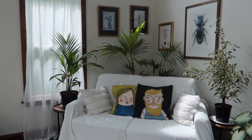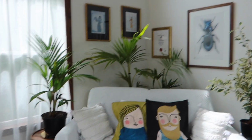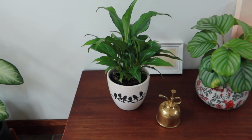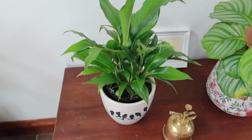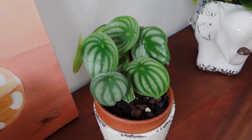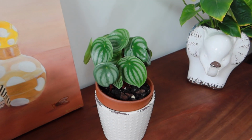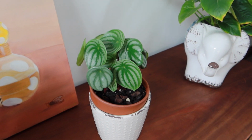But yeah, all my plants are looking so good. Oh yeah, I probably got a few more plants since you last saw. A couple of extra palms for the corner, which look really cool. I got a little peace lily, because they're nice and affordable, and it just adds a little pop of extra green. But then I got this very bougie plant, my little watermelon peperomia. I got that from Node in Littleton, which is a really lovely designer plant shop.